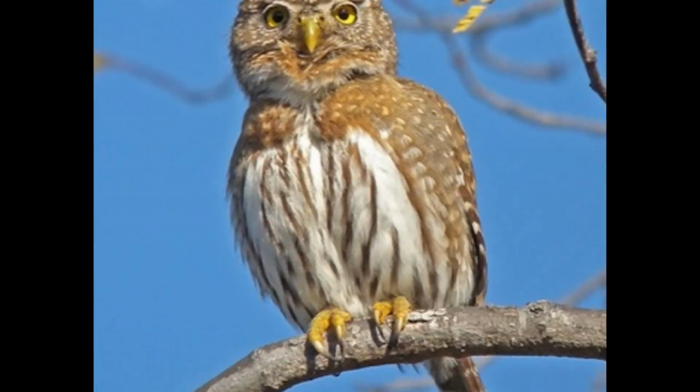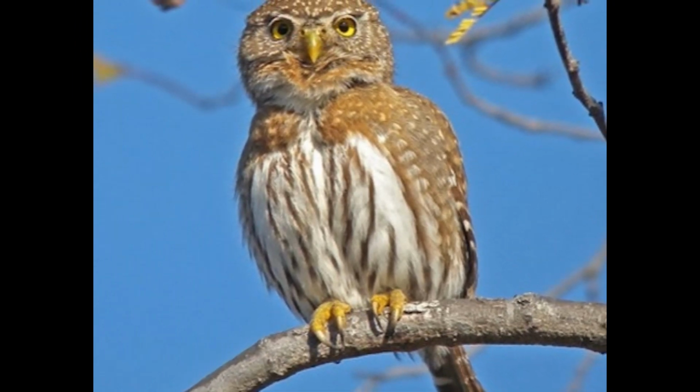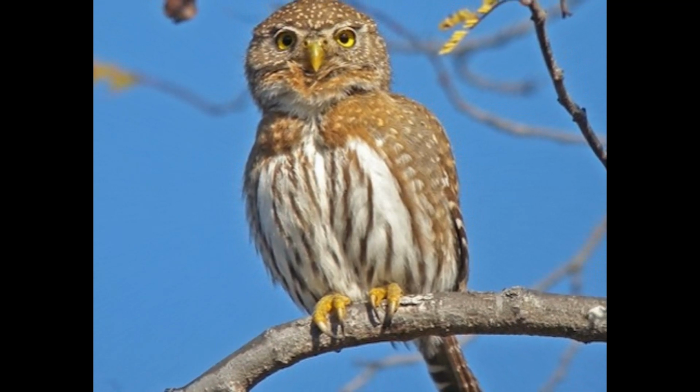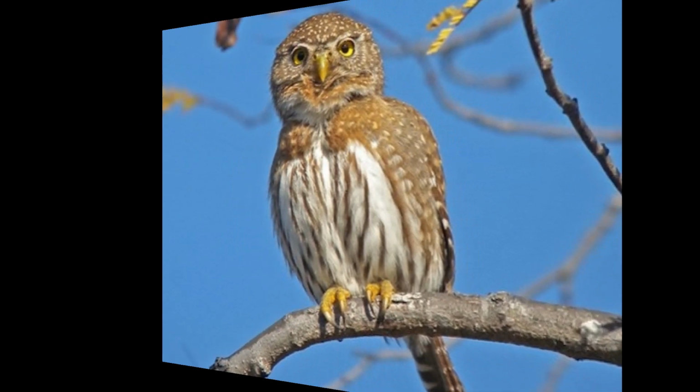Some pygmy owls may have a reddish or rufous coloration on their underparts, which is evident in species like the ferruginous pygmy owl. Their facial disc, the area around their eyes, is usually well defined and can have concentric circles or other patterns.